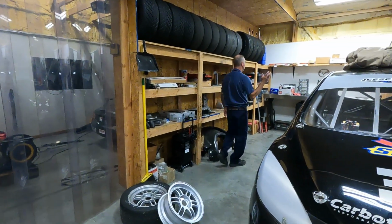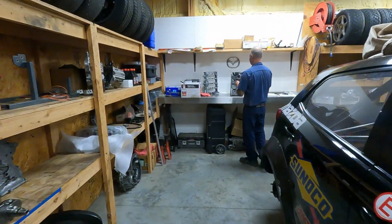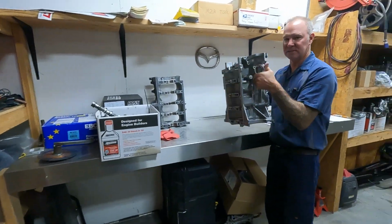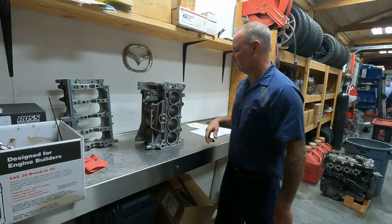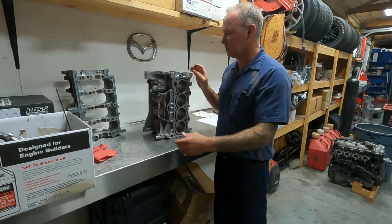And then I've started prepping the block. It still amazes me. Every time I deal with one of these little tiny blocks, it amazes me how light it is. I mean, look at this thing. I can toss it around. I should weigh it. It's got to be like 30 pounds. There's nothing there.